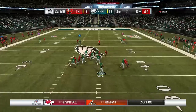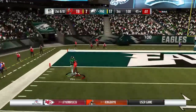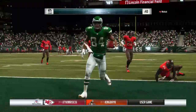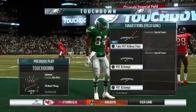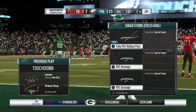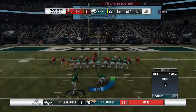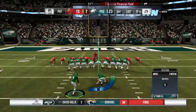Wentz will try again on second down. He's going to loft one deep left side here. That's going to be caught. And he'll take it into the end zone for an Eagles touchdown. A big play there. His second touchdown of the night. And the Eagles add 6 to their lead. Elliott now to add the extra point.